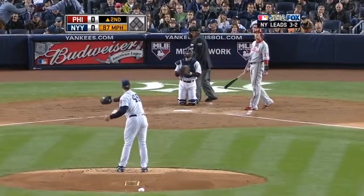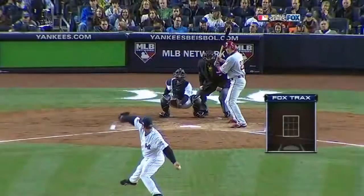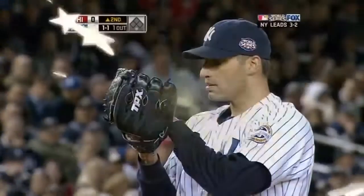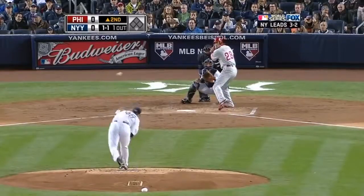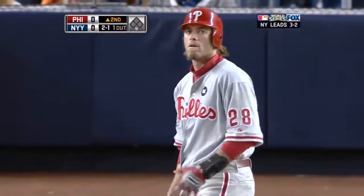Second pitch to Worth for a strike, 1-1. Pettit really making sure to keep things on the outside part of the plate, low and away from the hitters, as you can see in the replay. Really painting the corners and having good control over his stuff. The 1-1 pitch. High for ball 2.